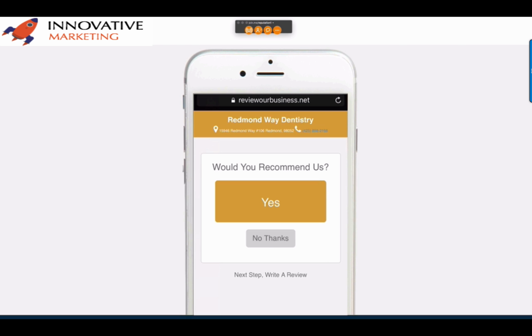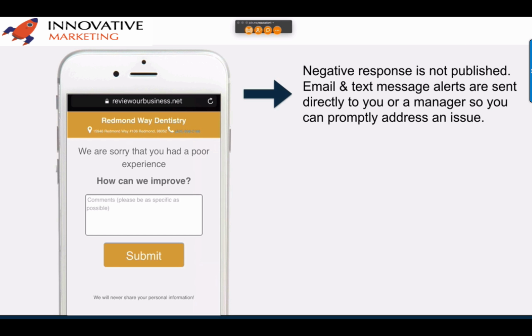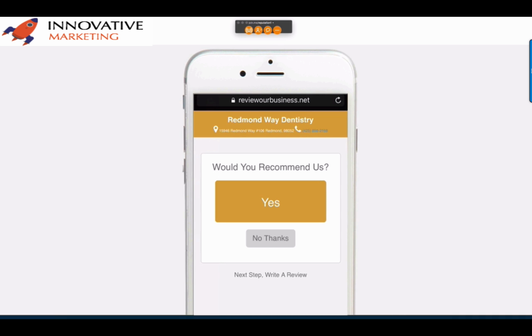Now, from going on like your Yelp or something of that nature, they can already say if something went catastrophic and they want to review right away, they would basically get this, and we would see it instead of the whole entire world. You got it. We keep that in-house. Awesome. Yeah. Okay, if you click on yes, now we have a couple different options.